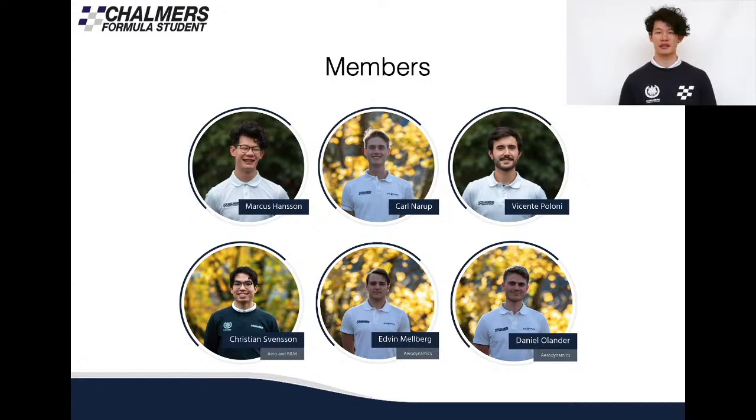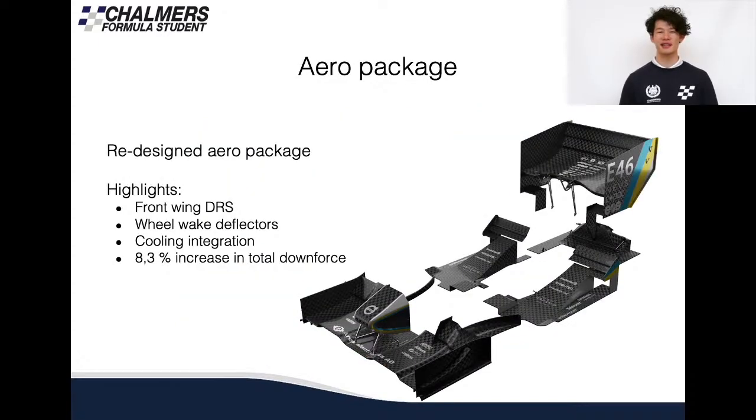for the 21 season. The highlights for this year is that we have added the front wing DRS, added front wheel deflectors, an integrated cooling package, which together with the changes have led to an increase of 8.3% in total downforce of the car. Next up, we're going to deep dive into each specific part of the aerodynamics.